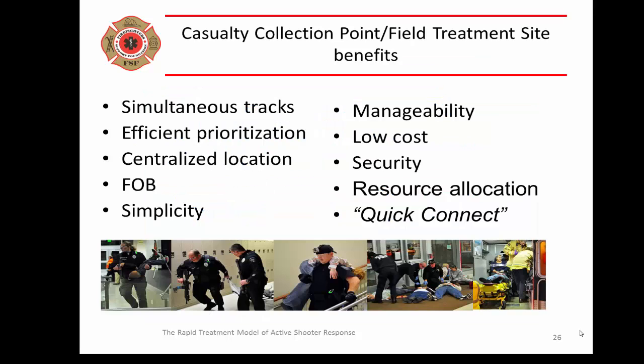The benefits of having a casualty collection point, or as we're going to call it, the field treatment site. Number one, that's going to be our quickest way to determine how many patients we have when they're scattered over different areas throughout the scene. You may get multiple reports on the same patients, but once we're able to collect them all in the same area, we won't have the same patients get counted twice. It also puts us in one general area for treatment, for resources, so they're not spread out thin, so that we know exactly what we need and who we need it from.